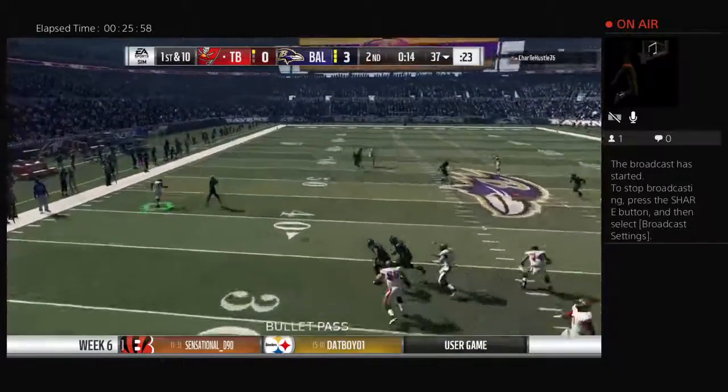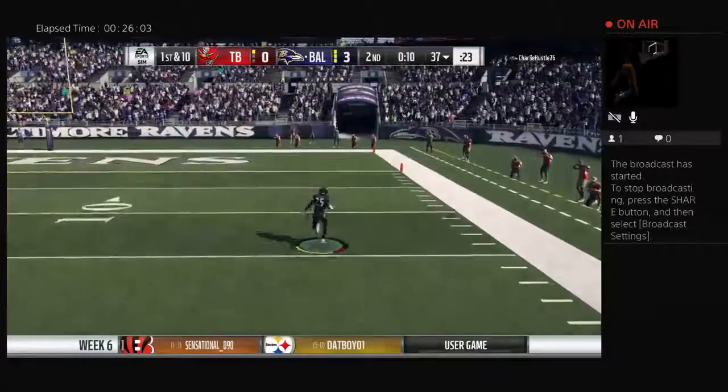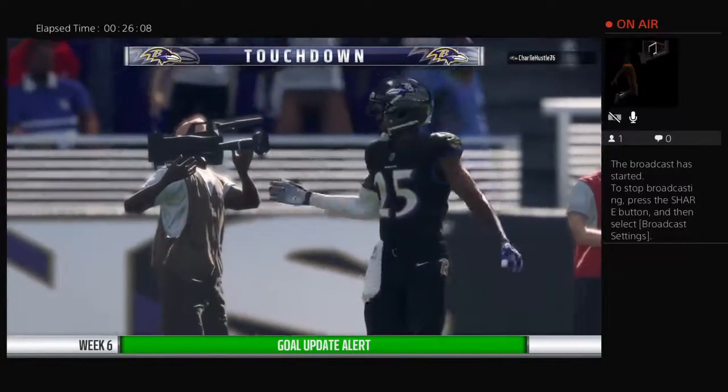Jameis to throw it. And he fires one that's intercepted. Picked off by Tavon Young. And he will score. Touchdown, Baltimore.